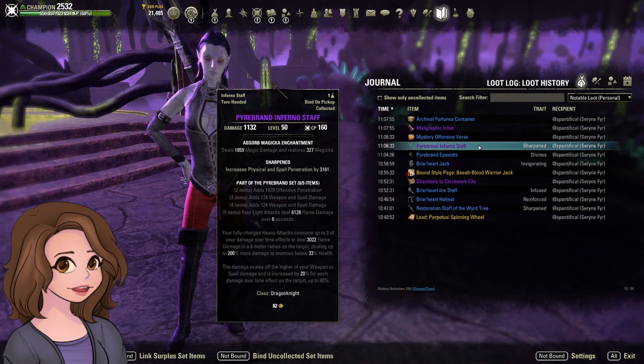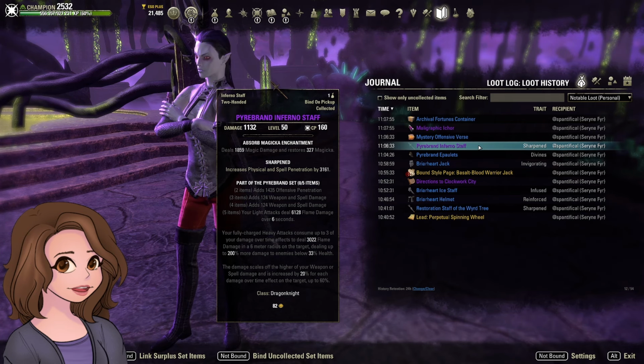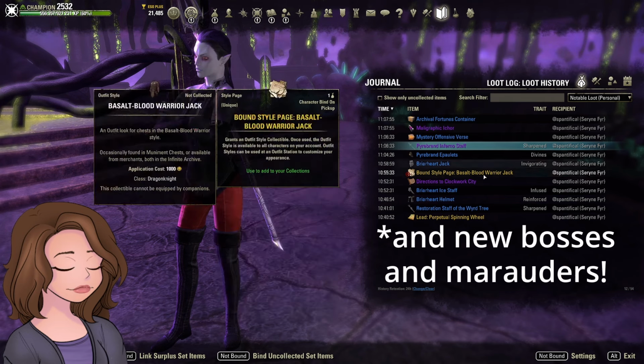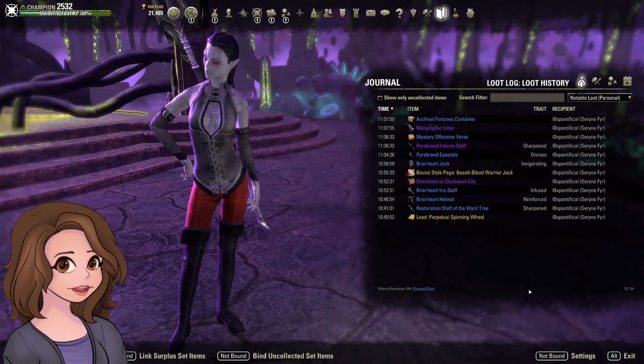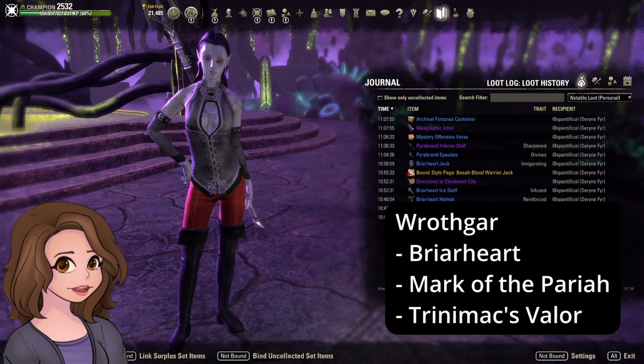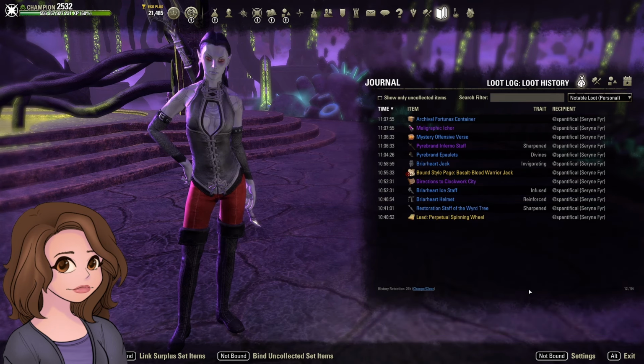Don't forget, with update 43, we have new boards for Infinite Archive. We have new verses and visions, new gear sets, and a new daily quest giver. This week we have gear dropping from Glenumbra that includes Bloodthorn's Touch, Hide of the Werewolf, and Weird Tree's Blessing, as well as from Hrothgar, which includes Briarheart, Mark of the Pariah, and Trinimax Valor.